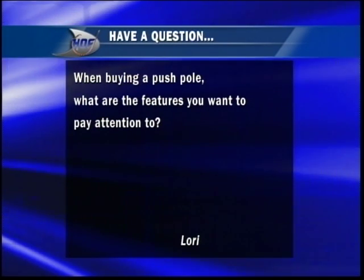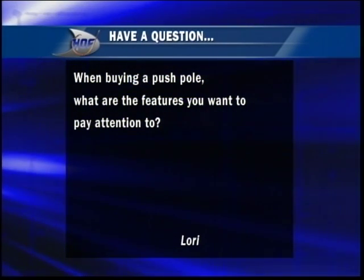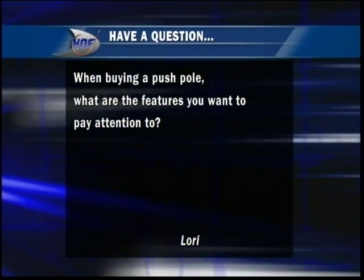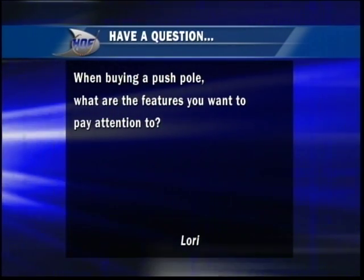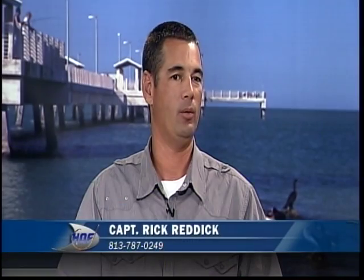Now the emails. Thanks a lot again for the good emails that we're getting. Rick and I will try to answer these. Lori writes in, he says, when buying a push pole, what are the features you want to pay attention to? Use a push pole much? Use electric motor? I use electric motor on my power pole.